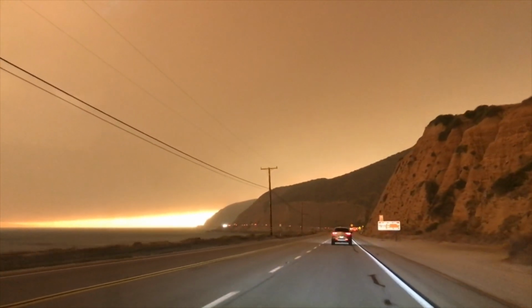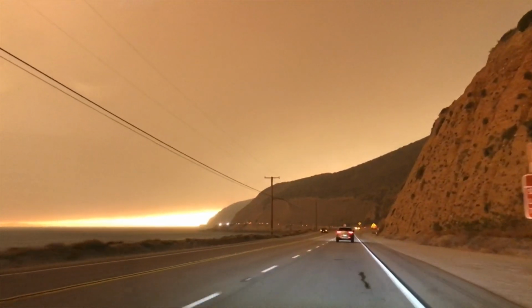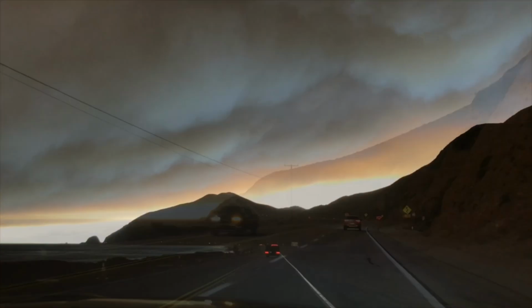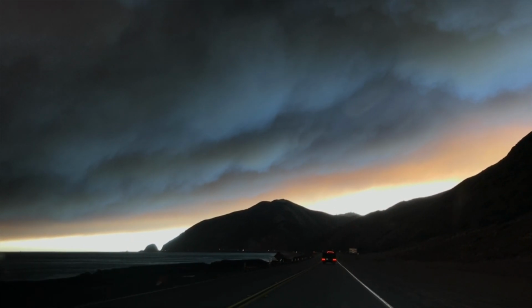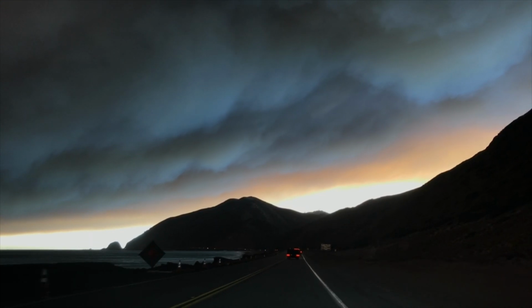At this point, we could see that there was a break in the smoke, and that we would reach normal light soon. But the day is darkest just before dawn, to quote Harvey Dent.